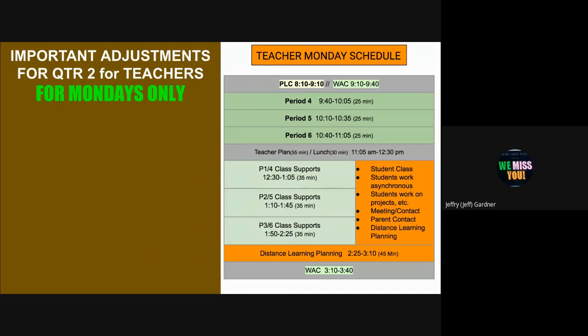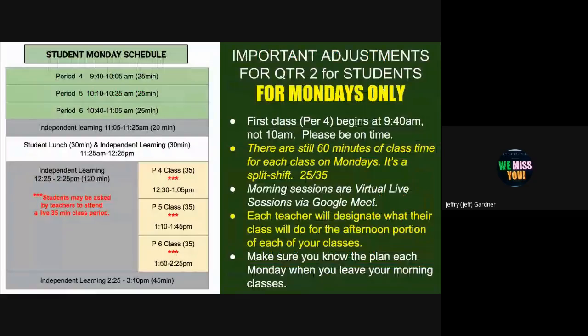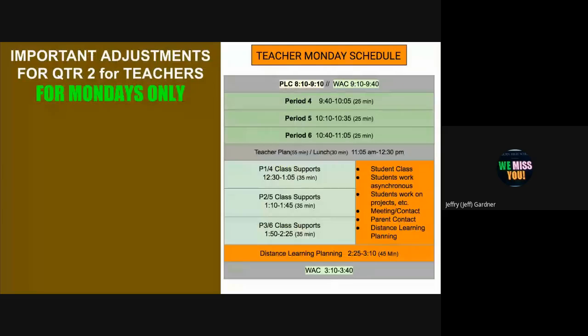Okay, so in terms of the teacher schedule, it looks pretty much the same. If you look at your schedule on the left, teachers is on the right. And this is really for the parents. If you're paying attention to this, I wanted you to understand in the afternoons, if you look at that orange block on the schedule there, it says student class, student work async, students work on projects, etc. There could be meetings, could be contacts made. We want teachers making parent contacts during that time. And just distance learning planning.